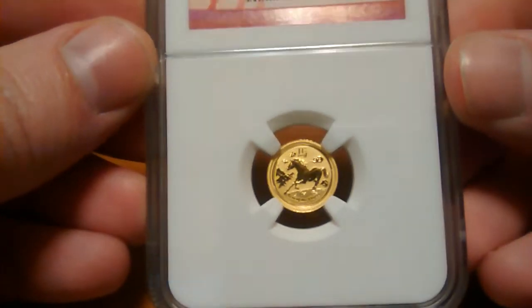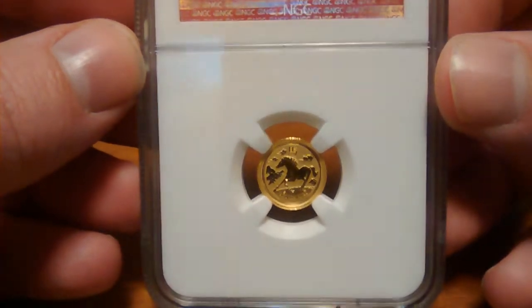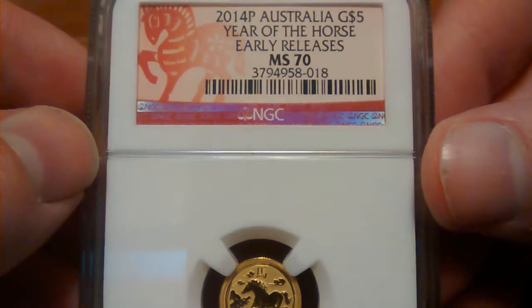Got one for $82 and the other for $83. So you know, that's basically what they go for ungraded. Like Atmex and MCM, they're like $83 right now, I think. Or $82 and change. So, got a really good deal on these.